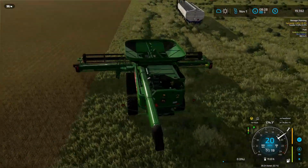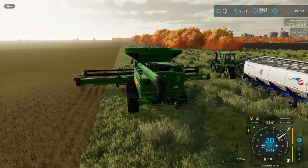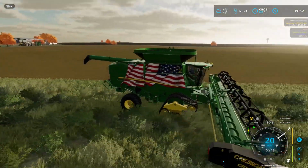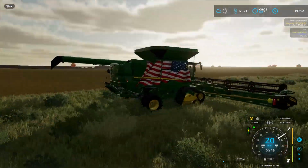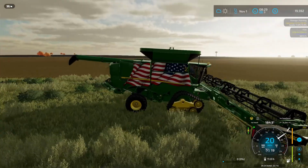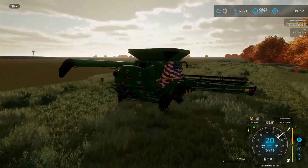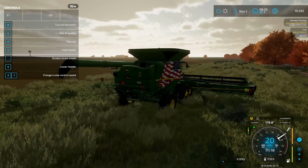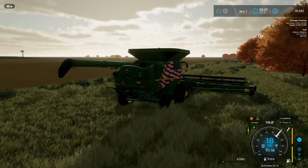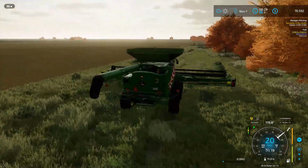Wow, it's so different driving this combine. Different header. I'm used to looking at the other header. Yeah, this is a long field. It's a very good thing we grabbed these. There's something that I want to check here. Okay. Wow, this field is long.